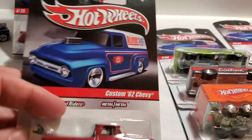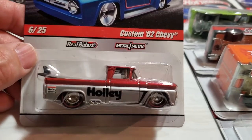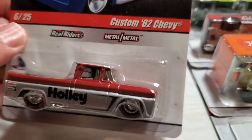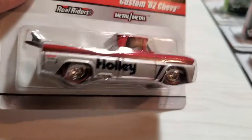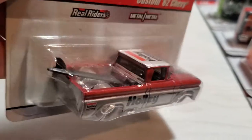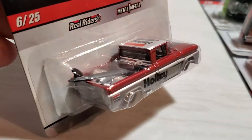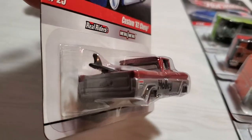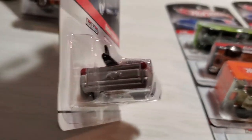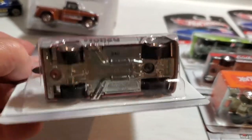And then a very cool casting that everybody likes a lot: Custom 62 Chevy. Absolutely beautiful. I love this casting. It sits nice and low on the ground. Looks very sharp. The first several editions had the surfboard in the main line, and then they eliminated the surfboard. And I think just the special series like this, they continue making it with the surfboards. But very cool casting.